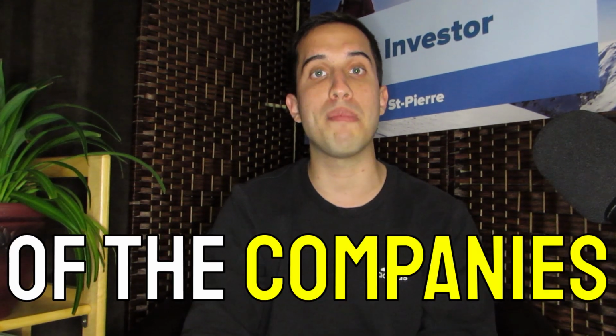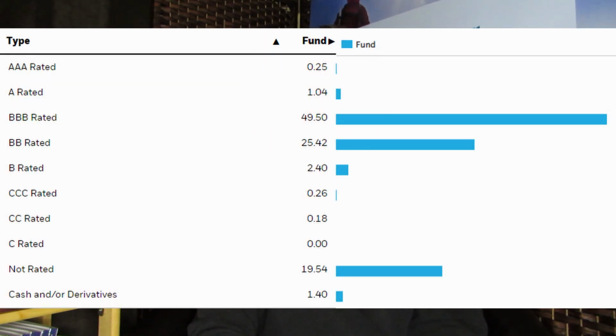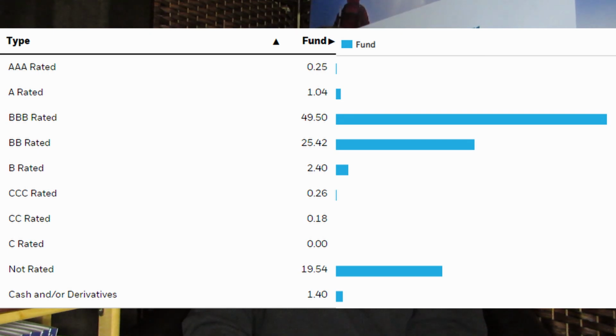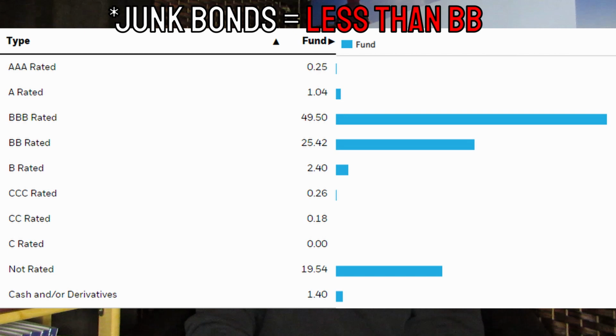Add to this an important characteristic to take into consideration when investing in that particular ETF: the credit quality of the companies found within this ETF. In that case, we can see that the vast majority of these companies are considered high quality businesses. But at the same time, we can notice that about 23% of the total companies found within this ETF are considered junk bonds, or companies that have a rating of less than BBB.